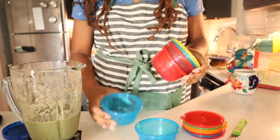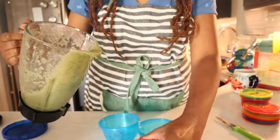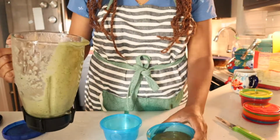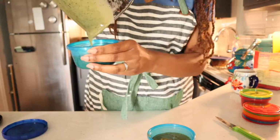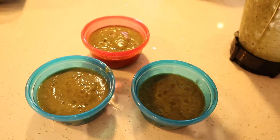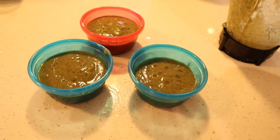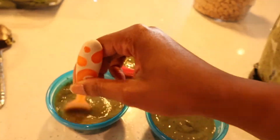I pour the mixture in these take-along containers. I find that these are very useful. I purchased them from Walmart, and I use them to store a lot of my son's food. And then I sprinkle a little bit of lemon juice on the top of each mixture, and that helps preserve the avocado for as long as possible. I give it a stir, put the lids on, and then refrigerate it.